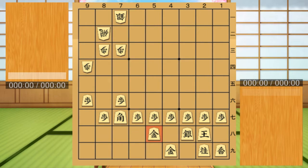This is Mino Castle. Although it is strong against attacks from the side, there are weak points against attacks from the diagonal and attacks from above. The pawn in this corner is important at Mino Castle. It is often the king's escape route at the end.